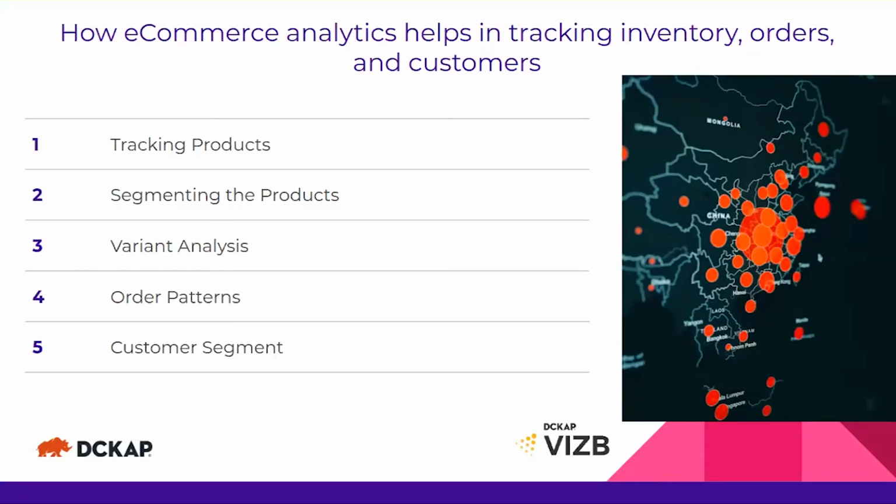Variant analysis. Find out which product variant or which product option customers are most interested in so that you can optimize your purchase orders. Order patterns. Get to know your order placing nature and its patterns to understand the trend of getting orders so that you can better understand and increase efficiency and productivity. Customer segmenting. Segment the customers based on order characteristics so that you can target the customers at different levels to convert or cross-sell the products.